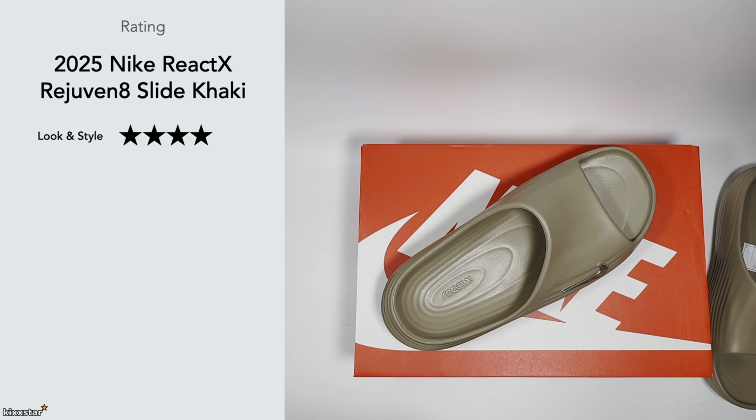So with the ratings, I'm going to give the look and style a 4. I think it's still a nice looking pair of slides. Probably still not as nice as the Yeezy slide, because I feel like that one's more versatile. Comfort, I'm going to go with a 4 as well. I think they're fine on foot. Like I said, a little bit unstable, but going more towards the medium firm side. But it still has that soft reactive type piece of cushioning.